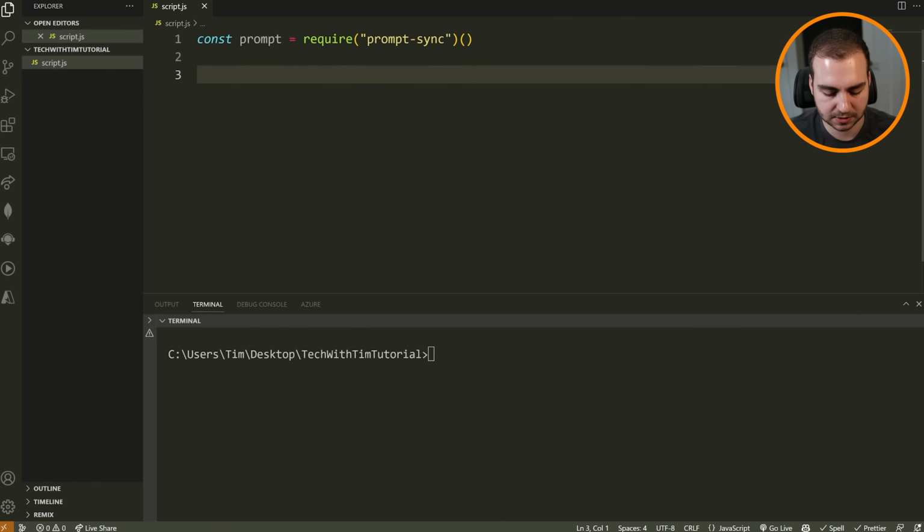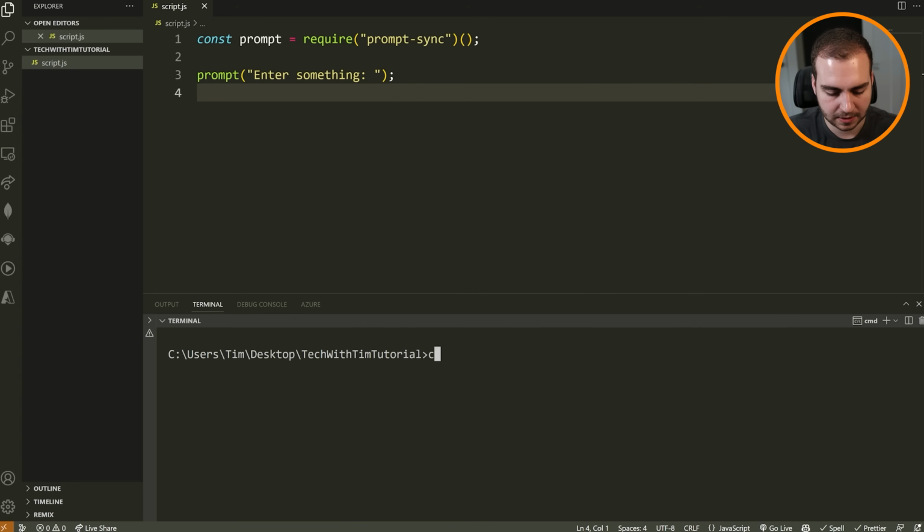Now, let's just quickly test this code out by typing prompt, and then we're just going to say enter something, and then a colon and a space. Make sure you add the space. There's a bit of separation between where we're going to be entering some code. And then we can clear, and we can run our code again.